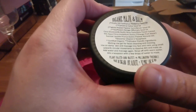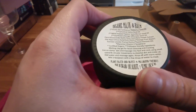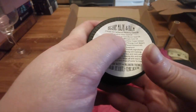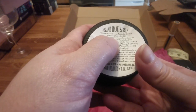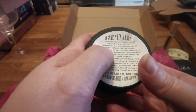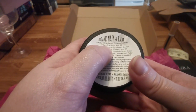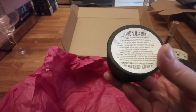So this has got thistle oil, carthamus tinctorius seed oil, sativa seed oil, so it's basically got CBD, well, like cannabis seed oil, papaver somniferum seed oil, seriously, white poppy, why did I not just read that? Starflower, thistle oil, camelina, whatever, sorry I butchered that, I can't help it.